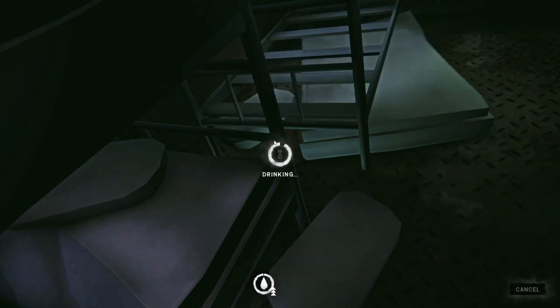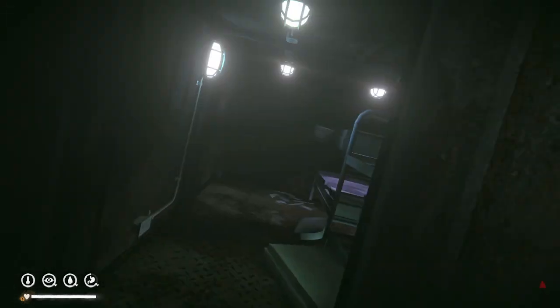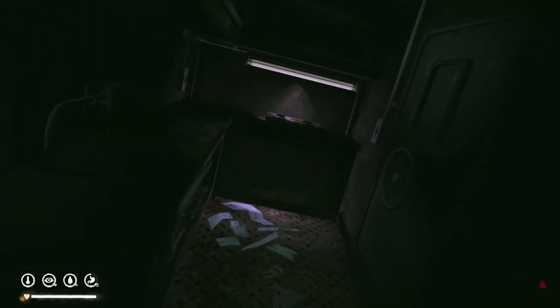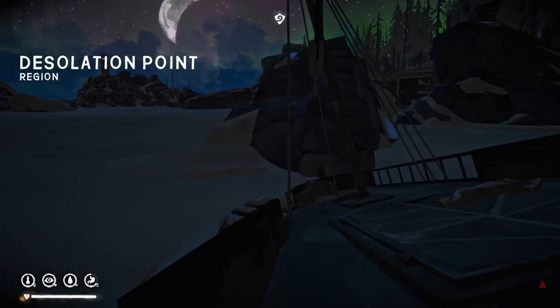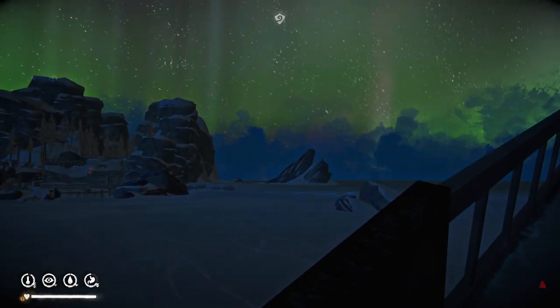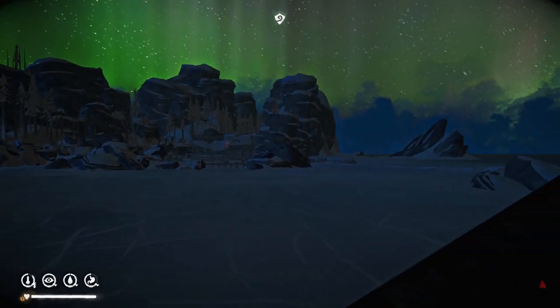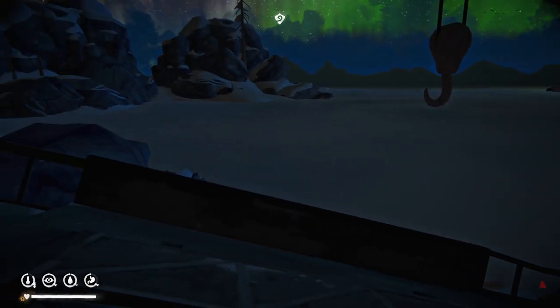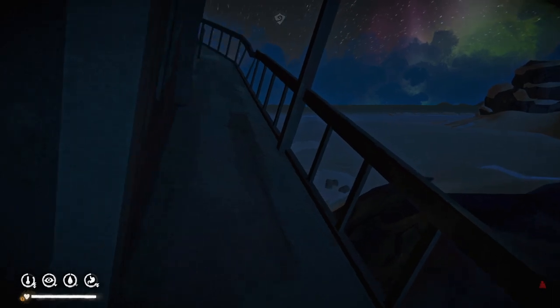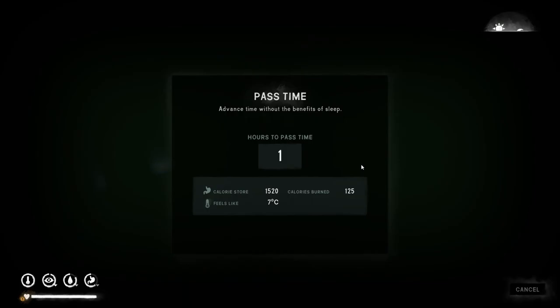Now, I don't want to go out in this Aurora. I have no weapons. But we should be okay, because we'll just wait. Let's check the view. We're safe up here on the ship. Is the bear out? I don't see the bear out. All right, well, we're gonna go back inside. We're just gonna pass time a little bit. 1 hour. Yeah, that's fine.